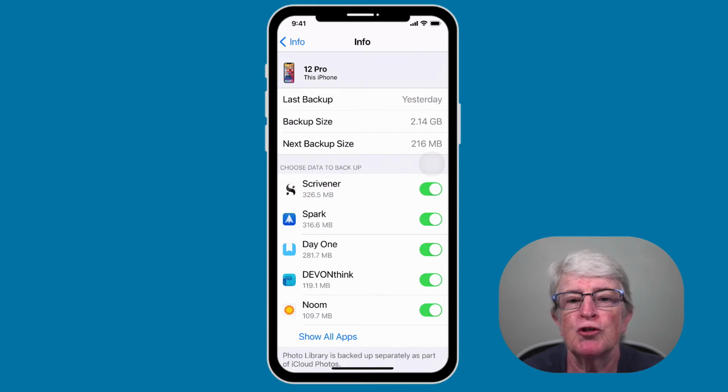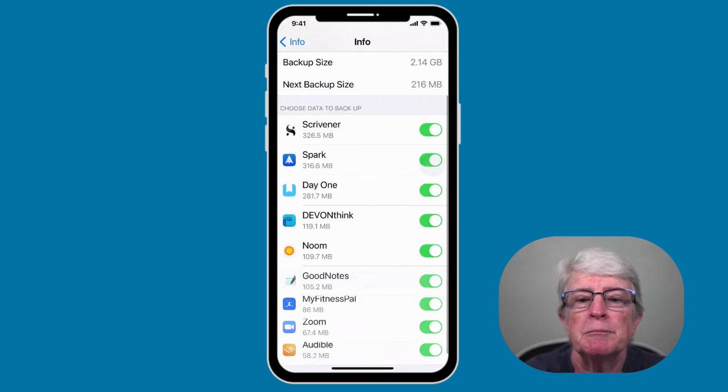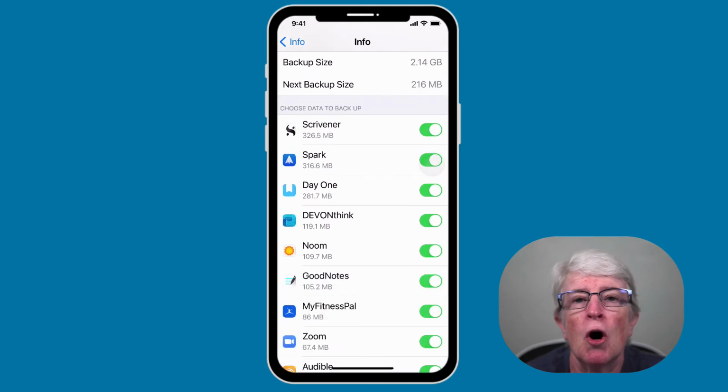And below you'll see a listing of all the apps backing up data. If there are apps that you don't need to back up the data, you can toggle those switches off. Scroll through and make sure that whatever you need backed up is toggled on.